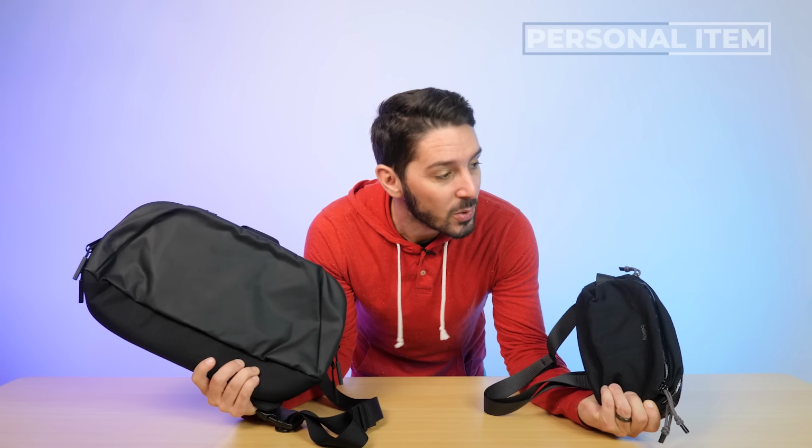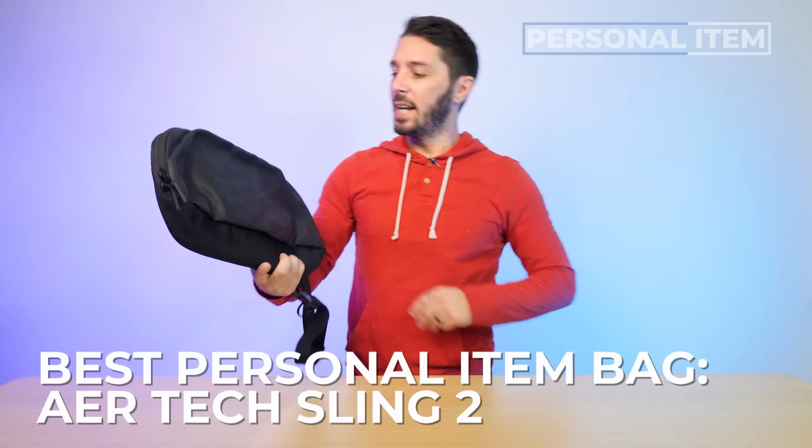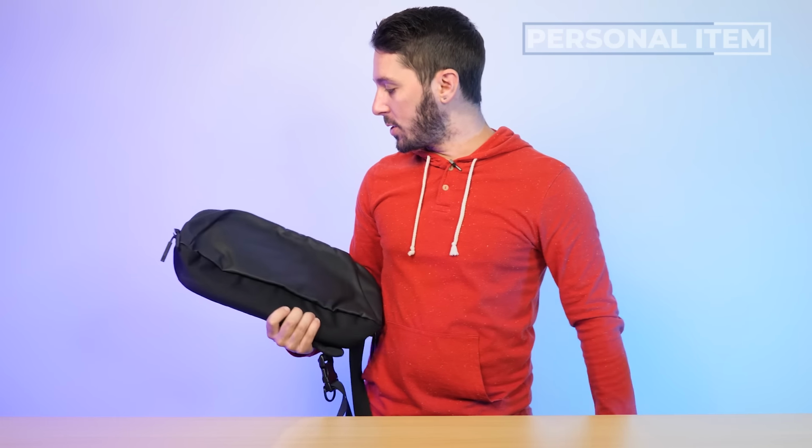But I can't pick both, I only gotta pick one. And since I'm kind of a stage 10 workaholic, I always have my laptop with me, so I'm going with the Aer Tech Sling 2. It has retained its crown, but the Bellroy Venture Sling 2.5 liter is freaking killer when it comes to being that small sling travel companion. Congratulations, Aer Tech Sling 2. This Nomads Nation badge is yours.